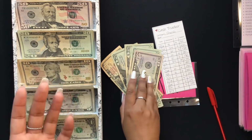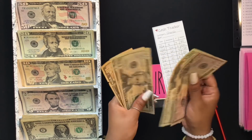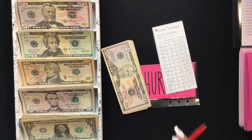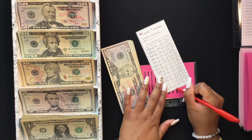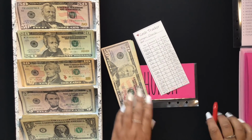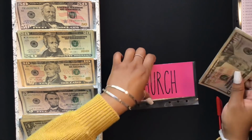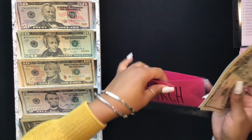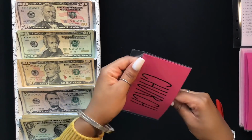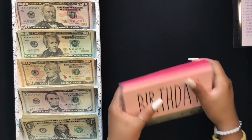And then we took 100 out of here to put in my gifts envelope because I have a lot of gifts coming up. So in church, I should have 120, 50, 70, 90, 110, 120. So I took out 100 and it leaves me with 120. So then I can start using this envelope for offering, at least until I join the church. Hope that wasn't too confusing for y'all. Okay, so I will be back with my zipper envelopes.